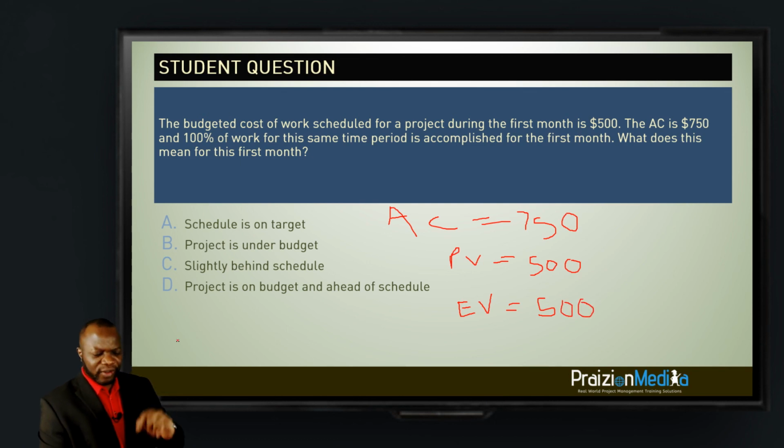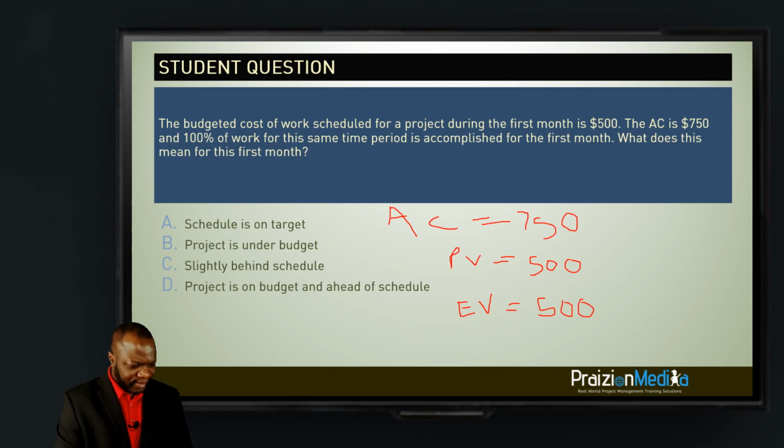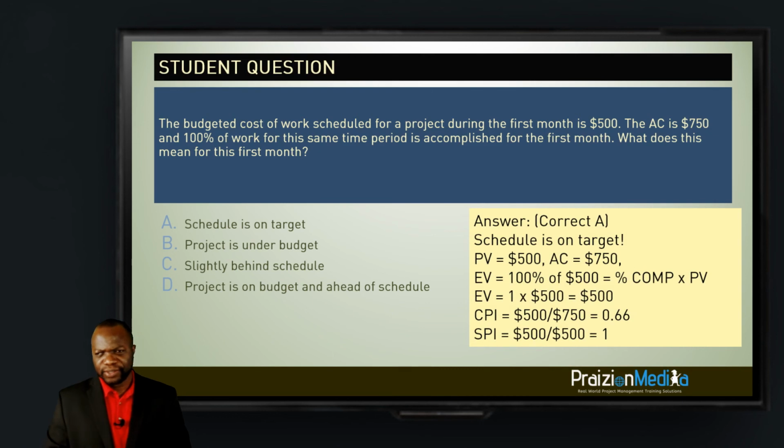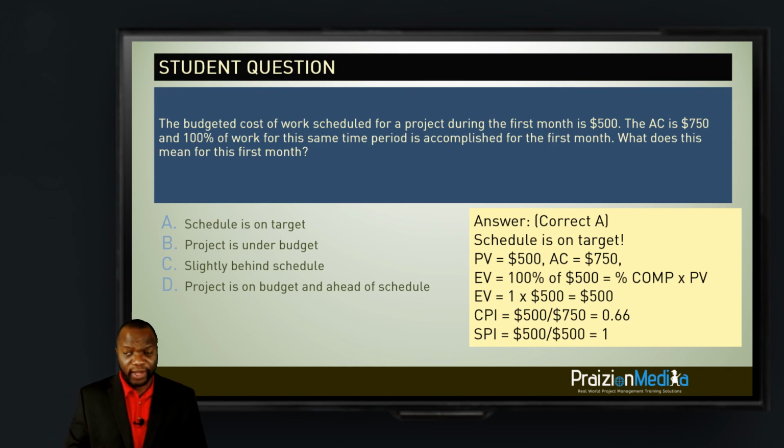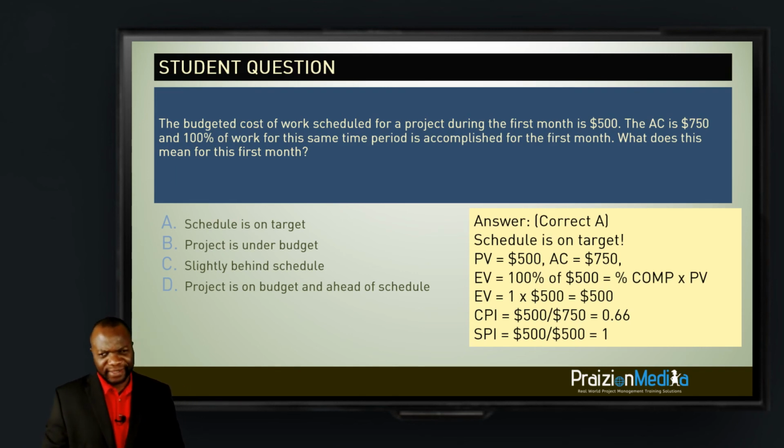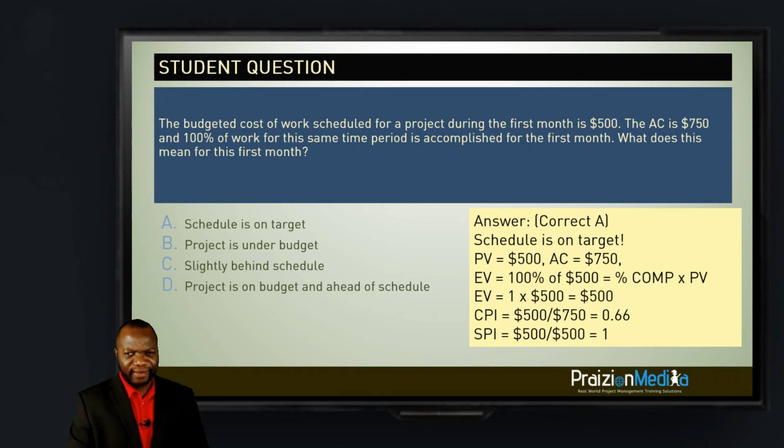So when you do all the maths, you end up getting something like this. I'll just show you the answer straight away. You end up getting the CPI, 0.66, and the SPI of 1. An SPI of 1 means the schedule is on target. So everything else that appears under it is wrong. And the answer is A. All right, I think everyone got that right.